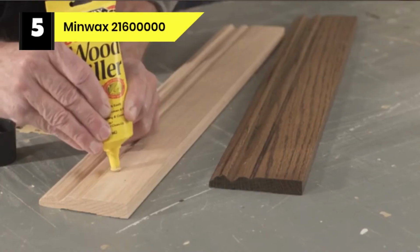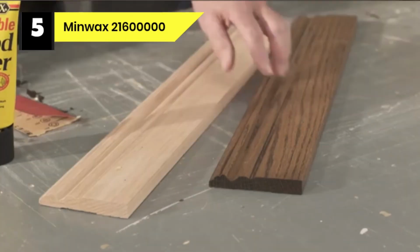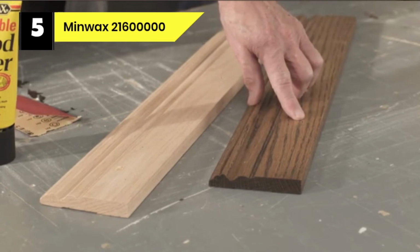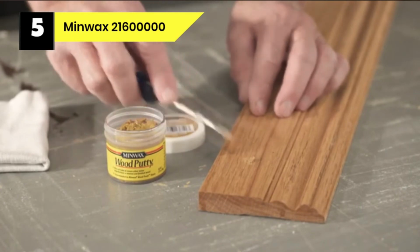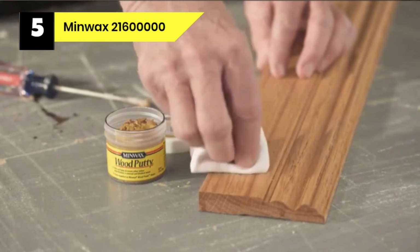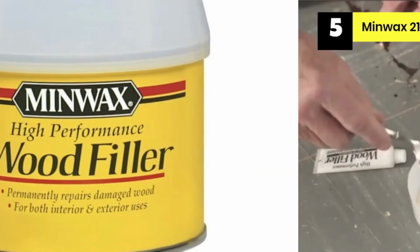Number 5. Minwax 2160000 Wood Filler for Large Holes. Minwax high-performance two-part wood filler is designed for structural damage repair to wooden surfaces that will be painted. It works excellently in repairing large gaps, deep holes, door strikes, destroyed plates, or stripped-out large screws and carriage bolts that fall out. It is stronger than wood.